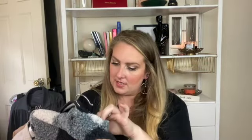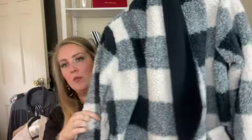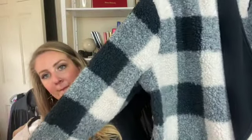and oversized. It's XXL Sonoma Goods for Life. So from Kohl's, I think. So that's a good fall piece. And a good size.